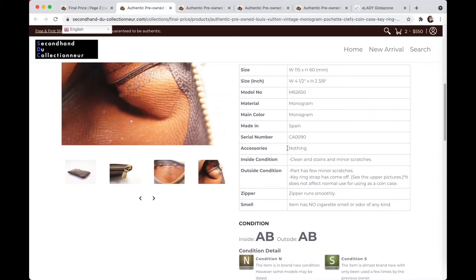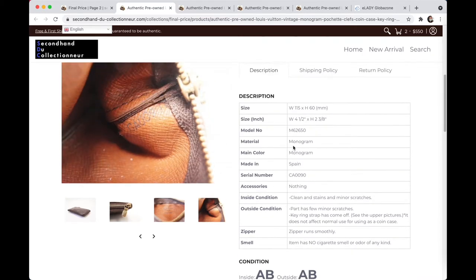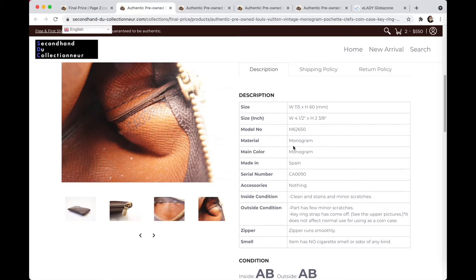And it also says here if it has accessories. If it has a dust bag, if it has a strap, if it has any other accessories. And then condition, it puts it here. Actually, Japanese online resellers are very upfront and honest about the condition of their luxury pieces. It also includes smell, as not a lot of resellers actually declare the smell of the bag.